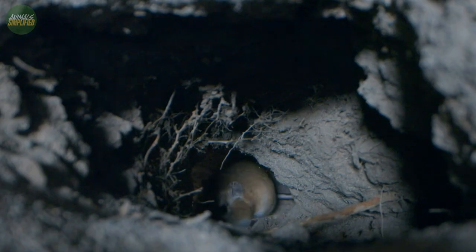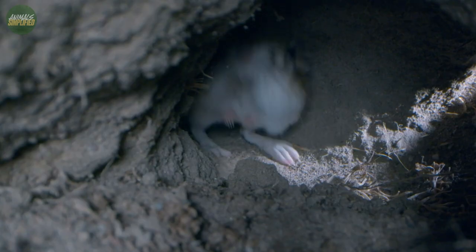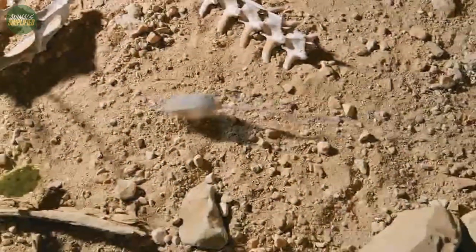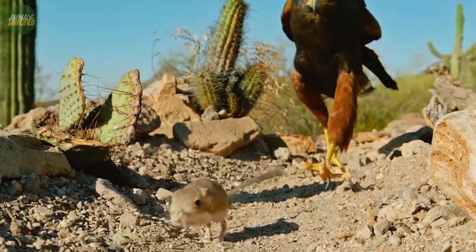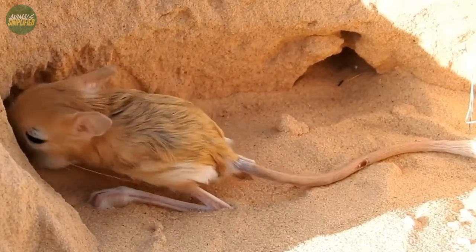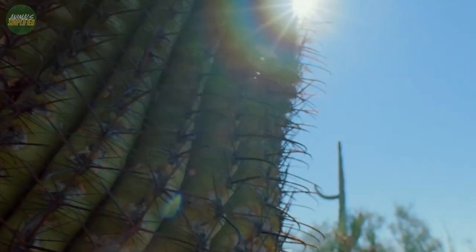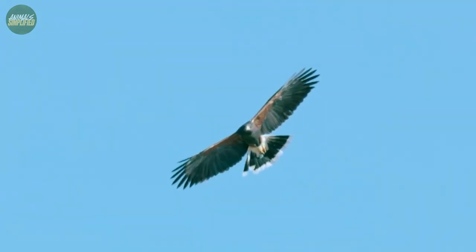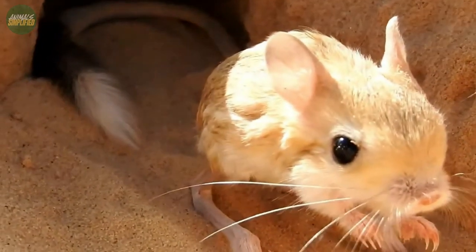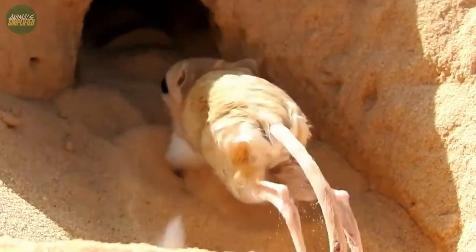They create complex burrow systems with multiple entrances and exits, which can be used for quick escapes. These burrows provide a safe haven during the day when they are most vulnerable to predation. Some species even plug the entrance of their burrows to maintain a stable internal environment and to keep out hot air and potential threats. In addition to these physical and behavioral adaptations, jerboas also rely on their camouflage.